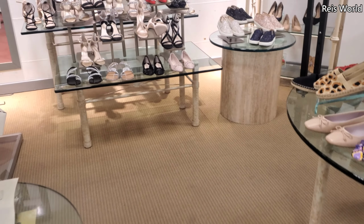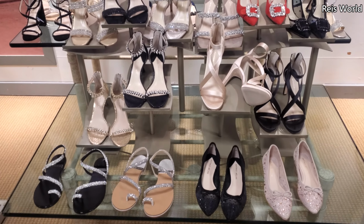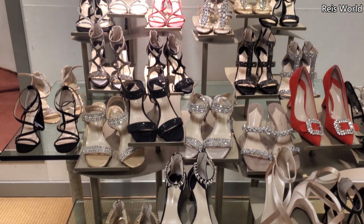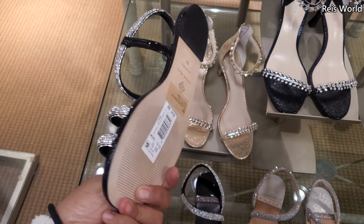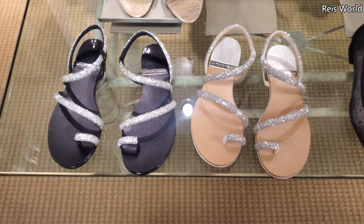You guys, that is gonna do it for anything new in the sandal department. Get your feet ready for that spring and summer. And everything else here we have seen before. The blinged out ones are $98. They're kind of cool. They kind of remind me of a snake a little bit, which I think would be cool if I had a little snake head.